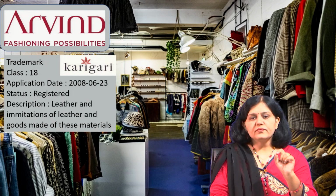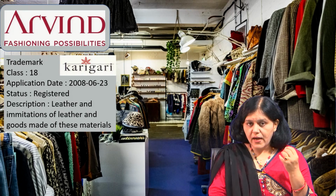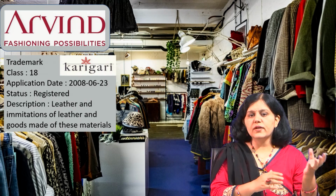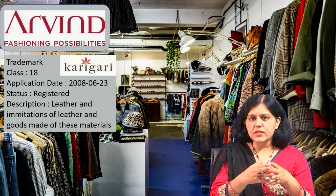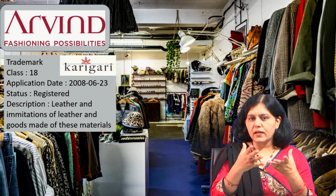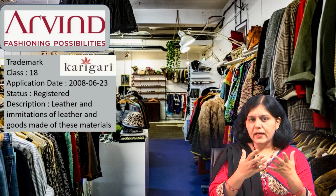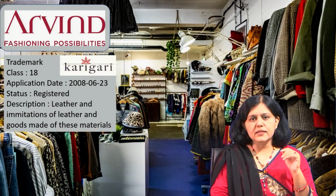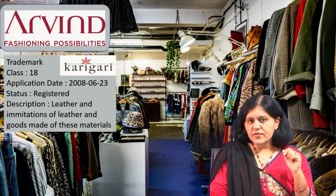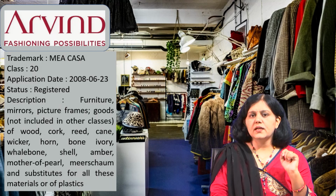Now, this class 18, we will see the description of that. It is leather and imitations of leather and goods made of these materials and not included in other classes, and other things included in this class are animal skins, hides, trunks and travelling bags, umbrellas. But if you see the Arvind Mills products, which are related a little bit to jewellery and some imitation jewellery, that comes under class 18 with the trademark Karigari. Now, moving further, we have seen Karigari in class 25 and class 18.